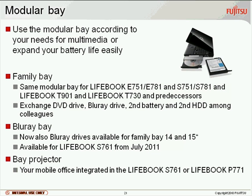the new system. Blu-ray is now becoming more and more a topic, not only in the consumer segment, but now also in the corporate segment. So Blu-ray drives are available for the 14 and 15-inch base, and they will be available for the 13-inch S761 from July on. The second HDD is available for the standard base, so the 14 and 15 bay. Not for the 12 and 13-inch models because they have a smaller bay and the HDD does not fit inside. It's not possible from the height.